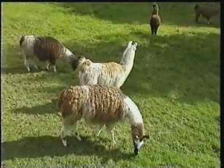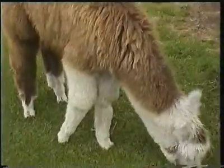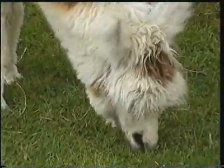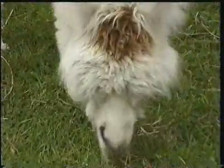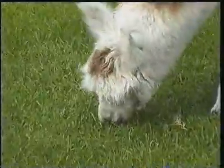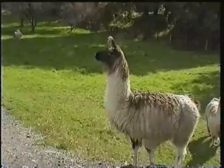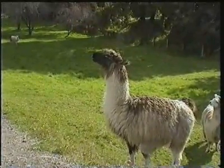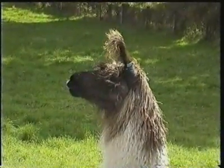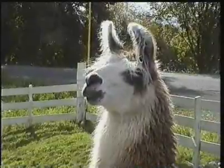Llamas originate in South America, probably Chile, but they do seem to accommodate quite well in the English countryside. They have lovely thick fur coats, which indicates that they come from a very cold climate. They have a lovely habit of flicking their ears up and down. I expect there's a very good reason for them doing this, but I don't know what it is.